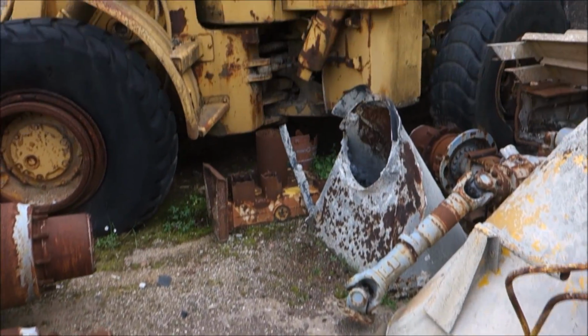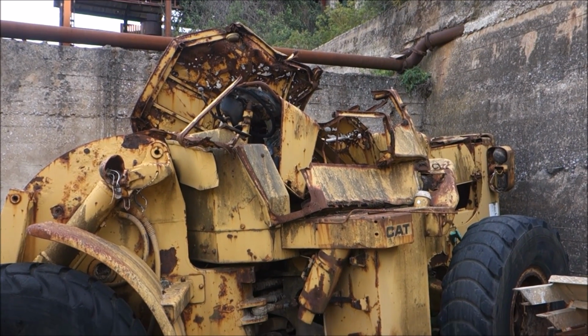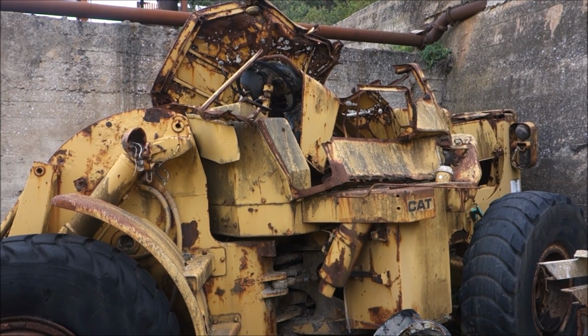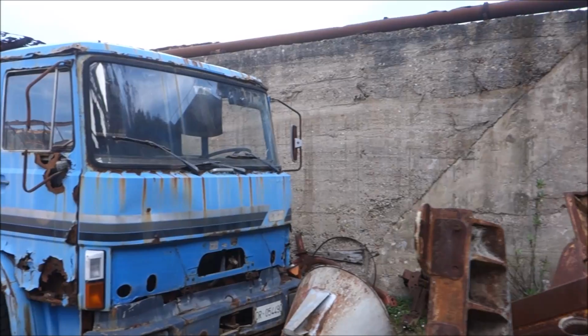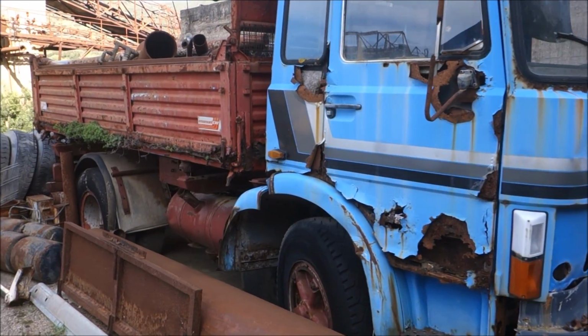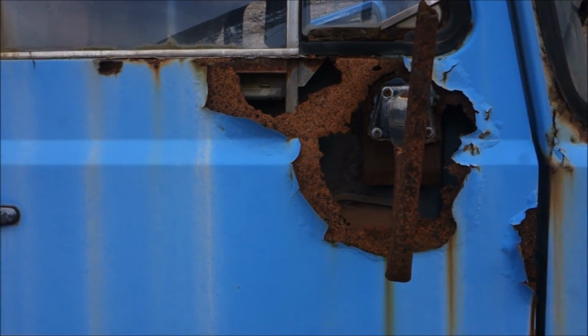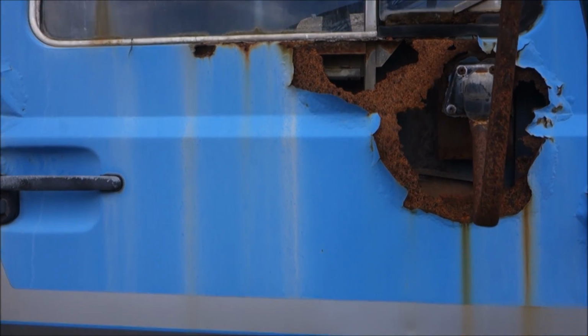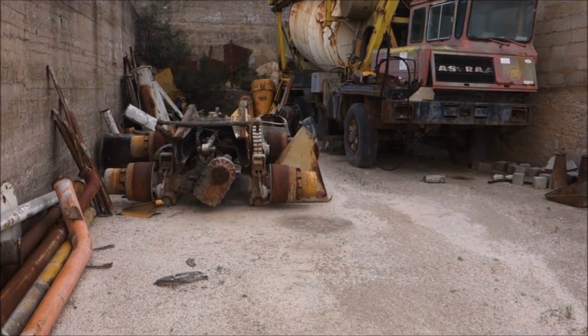Man, I wonder what happened to that. It looks like it got crushed, like it rolled down a cliff or something. Not good from the looks of it. And this truck looks like it could use some work too, as the rust is eating all the way through. More equipment here.